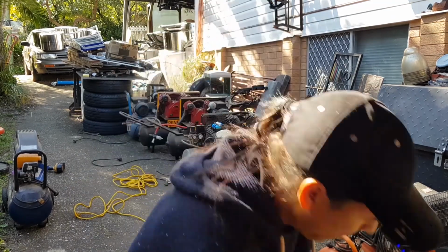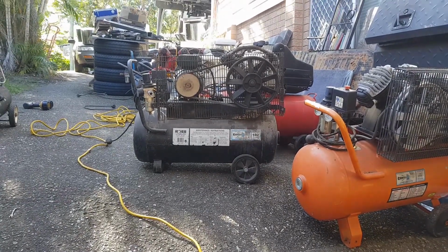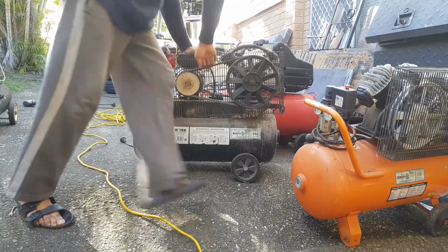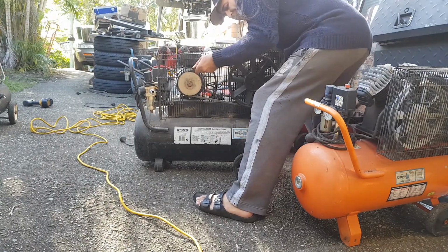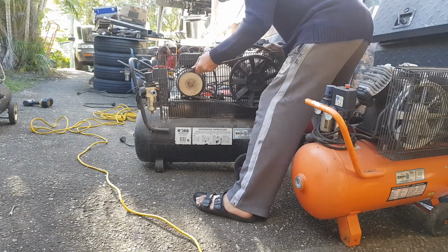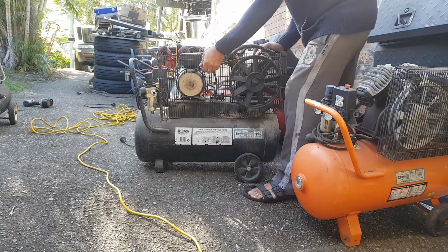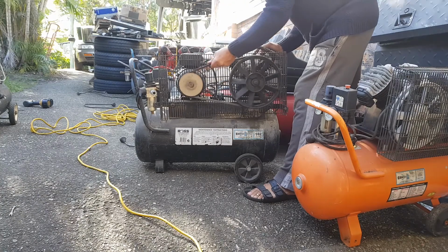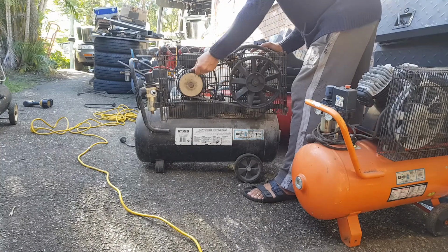Hey, can you see that? Sorry, I can't get you closer. If I put you on the driveway, it's too much of an angle here, you'll fall over. Ah, come on. It is actually turning. It is turning now. It's turning a lot better. I wonder if there's oil in this. That's actually freeing up a lot now. And I can hear the cylinders going up and down. It's freeing up.